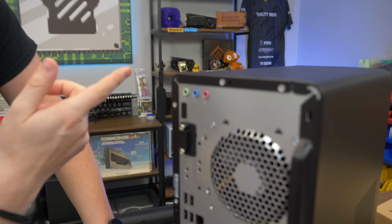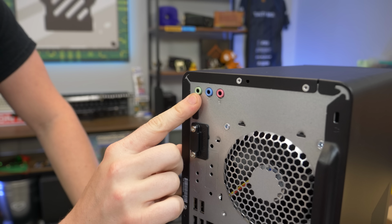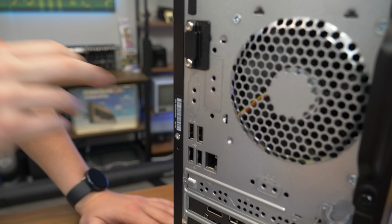Now in the back, because you might have a separate mic, you might have a set of speakers you wanna switch back and forth, we have a green port for the speaker out, and then we have a microphone in there. They obviously block these two because no integrated graphics.